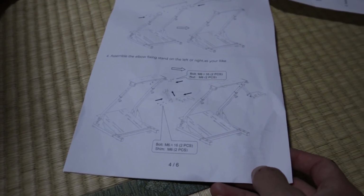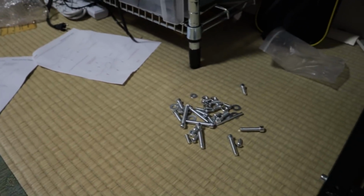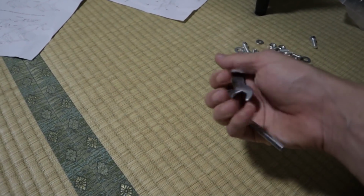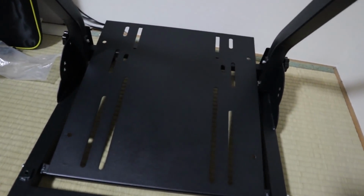So I have to give these guys credit. Their instructions are pretty good, definitely better than the typical IKEA kind of stuff I'm used to. And all the hardware's there. They even give you every tool that you need to assemble it, so I didn't even have to go and get any tools, which I'm excited about. I've already gotten the arms mounted here. They go into where the foot pedal is.